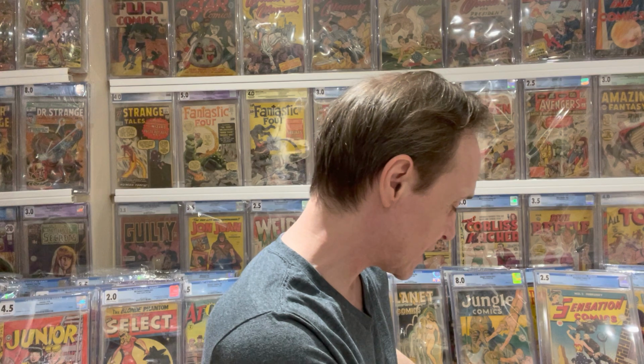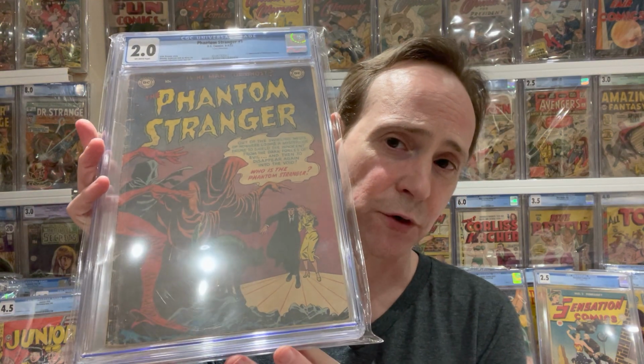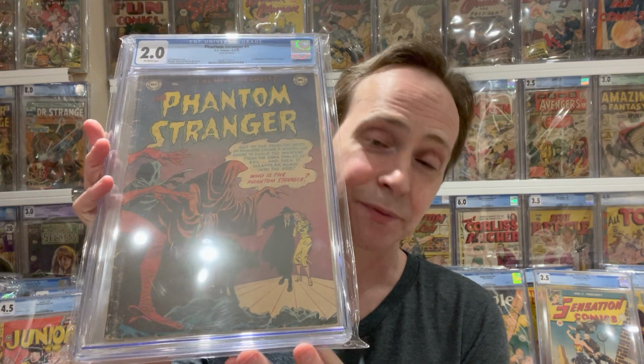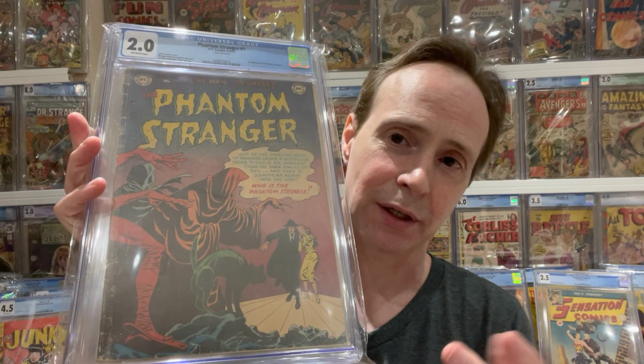Okay, the next book is another one that collectors will always go after, and I've seen the price actually kind of climb, which is interesting for a Golden Age book. But it does have a very classic character in it. This is Phantom Stranger #1. This is the first appearance of the Phantom Stranger, and it is a low grade again.